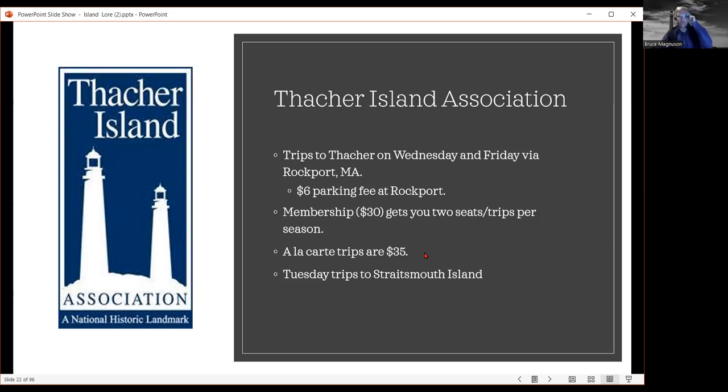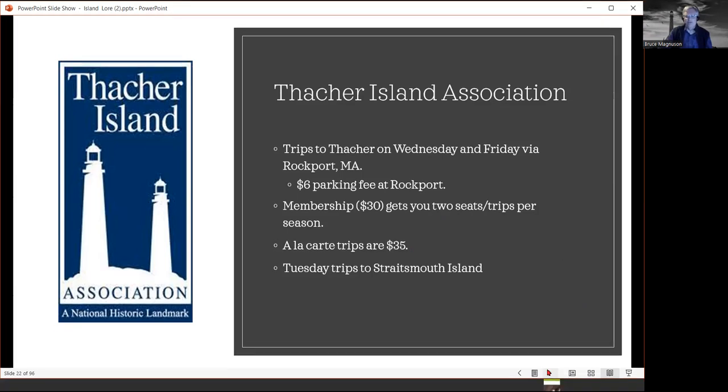The challenge is there's only six seats on it, so you have to book your seats way in advance. Before they started taking reservations on the internet, they used to open up the phones in mid-May, and you had to call in mid-May. This poor person had to answer the phone and get your seat. They start in late June and go all the way through Labor Day. They go on Wednesdays and Saturdays out to Thacher, and on Tuesdays out to Straitsmith. You just pick your day and hope the weather's good. I've been going out there about 6 years now, and fortunately, the weather's been pretty good.